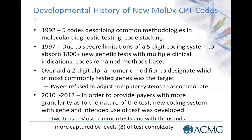And despite the fact that they probably didn't know what those variants were anyway, it wasn't entirely clear and transparent as to what that test was. But it worked, and the system was very difficult to work with because you can only have 5 digits to describe a service in the CPT coding system. And at that time we thought there were 100,000 genes. We're down to 22,000 or so, but still there wasn't room in the system to be gene specific about the codes that were coming online, and we knew it was going to crash and burn in a short amount of time. So this code stacking was the best solution we had at the time.